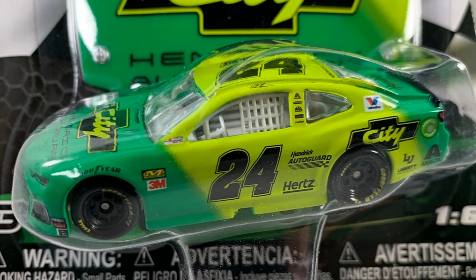Even though, color-wise, it looks good, I believe that the overall paint scheme, like where it's supposed to fade and transition, where the gradient is, yeah, Lionel messed it up big time, guys.